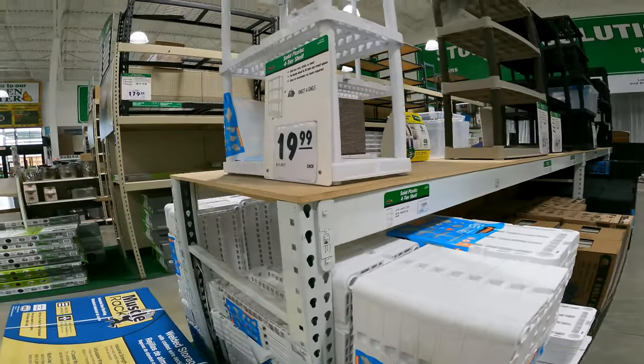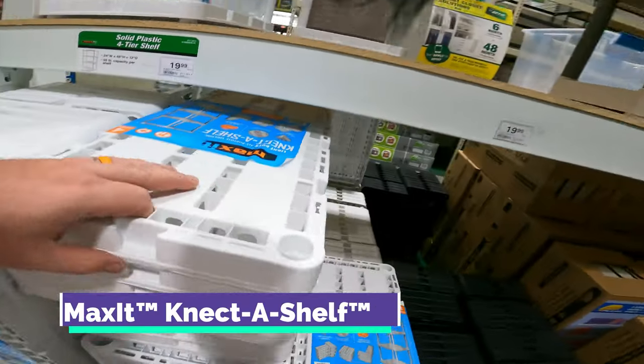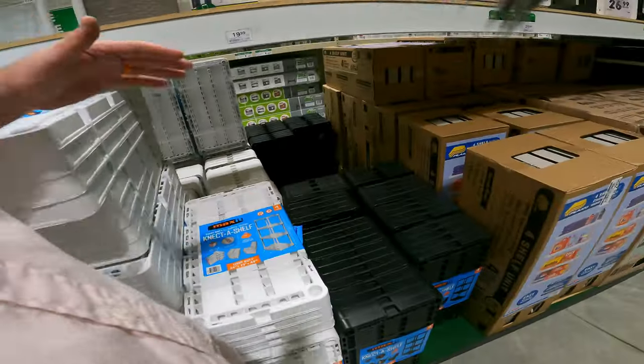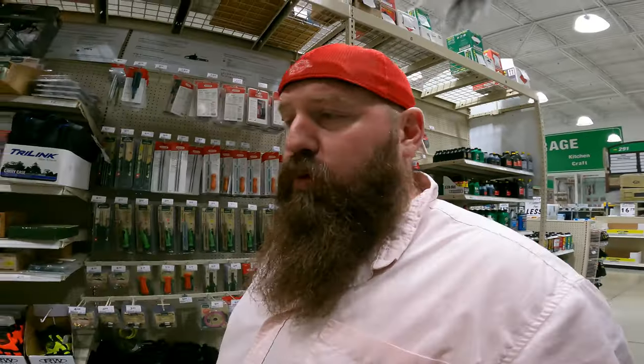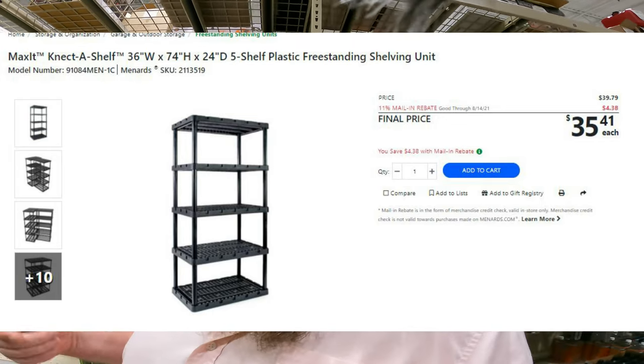Yeah, so if you just type in Maxit or Connecta shelf on Menards website, you can find them, or head into your local Menards and track them down. And plus, when you get one at Menards, you get the 11% rebate that's going on right now. So you mail in the rebate, they send you back a check to use at Menards. It's like a piece of paper type of gift card, basically. And then you can put that towards something else at Menards. I usually save them up for a few months and then send it in so I get one big check, and then I keep those checks together to purchase something bigger.